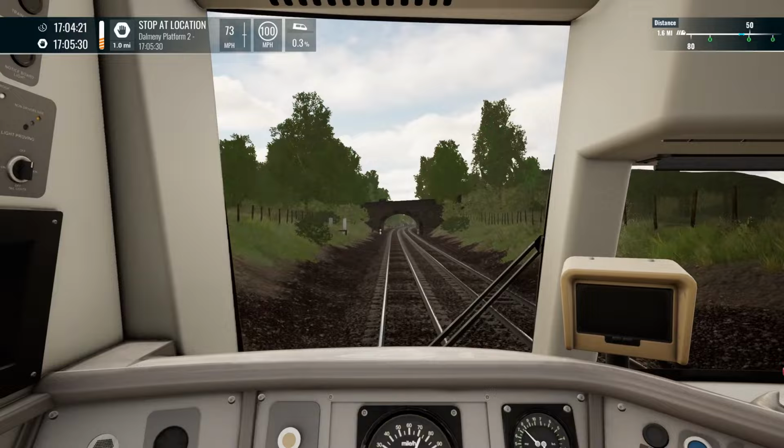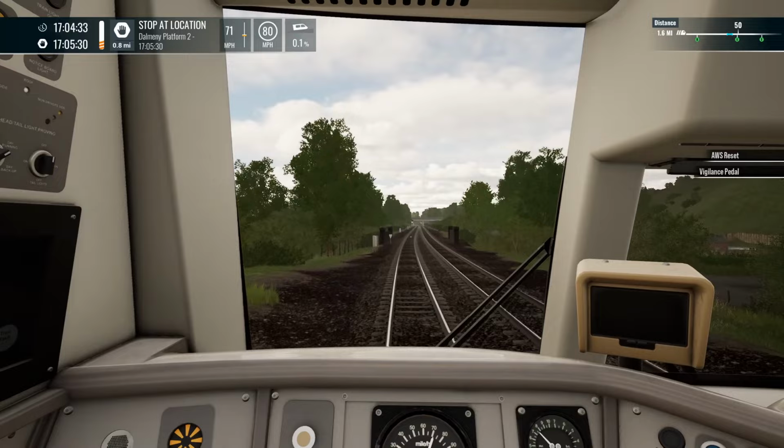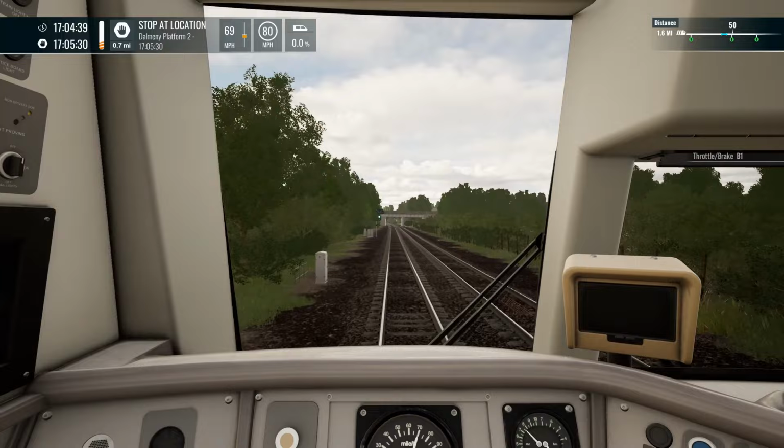So Dalmeny in a mile. Oh, we're not. Forgot to put the safety systems on. How dare I? Let's get slowing in for Dalmeny.